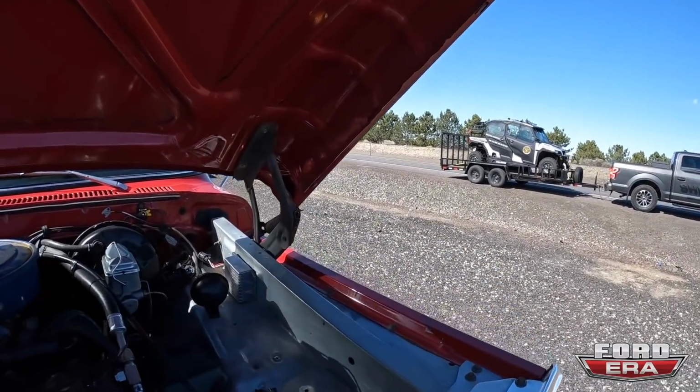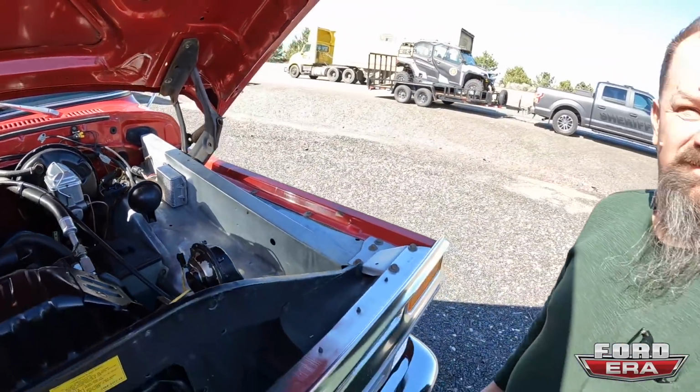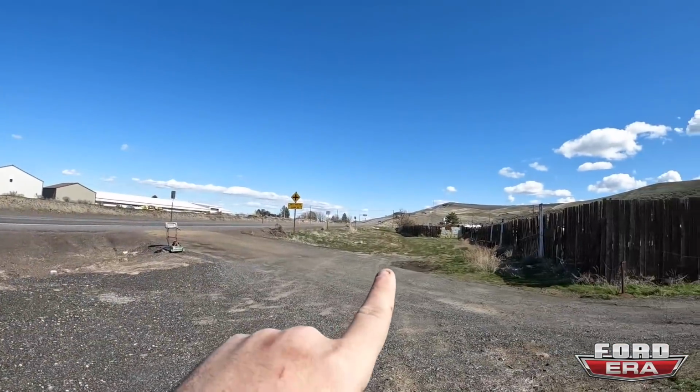I couldn't be happier. Legit NOS Ford part. Too cool. Now we'll be able to make it up that huge hill right there. I'll probably be passing all you guys now. Still not the gas station, but that's all right.